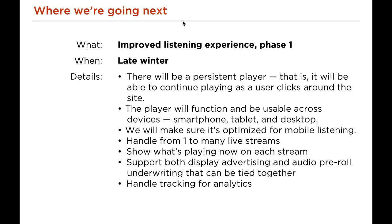We will make it handle from one to many live streams. We will show what's playing now on each live stream, or at least make it easy for users to find what's playing now, because that's one of the issues with our current interim solution. It just says listen live, but you don't know what you're going to be listening to.